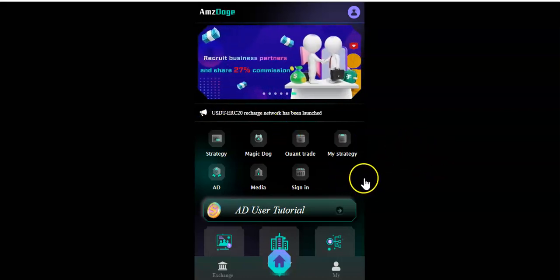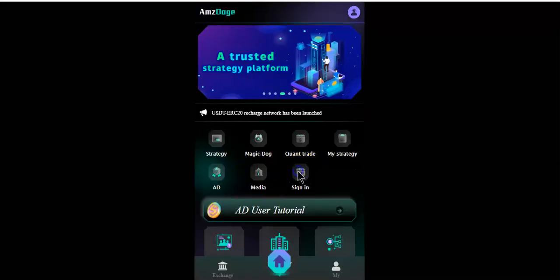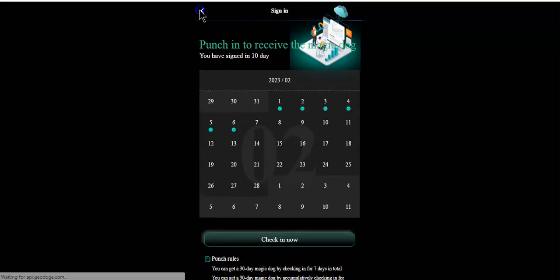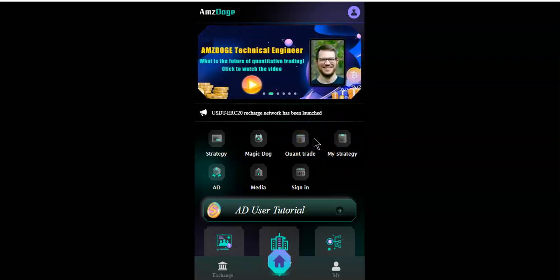Then there's the cool feature they just released. You might be aware of the magic dog. When you start the platform, you get a free dog for 21 days. After 21 days, you will have to buy a dog. Now they have the sign-in feature. If you sign in for 7 days straight, you will get a free 30-day magic dog. If you sign in for 30 days straight, you will get a free 90-day magic dog. That will save you money buying those dogs. A 30-day dog costs you 10 bucks, and a 90-day dog costs you 29 bucks. So it's worth coming here once a day, signing in while you're making those trades, and eventually getting a free dog.